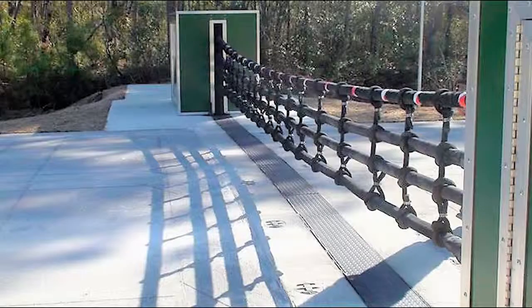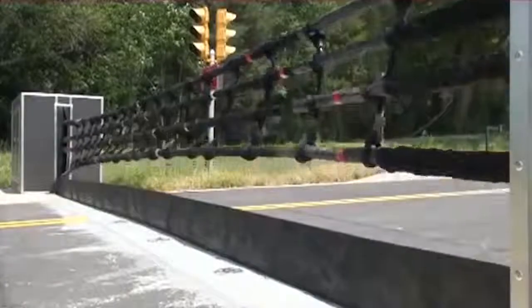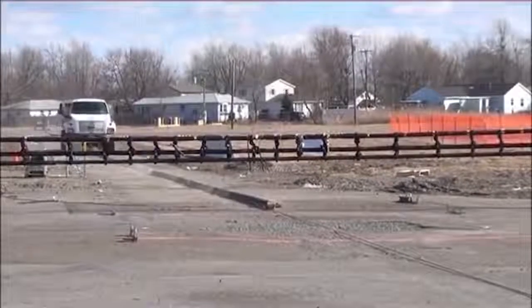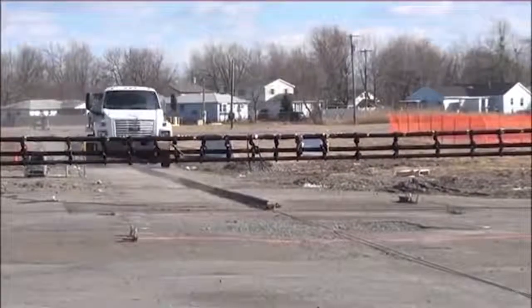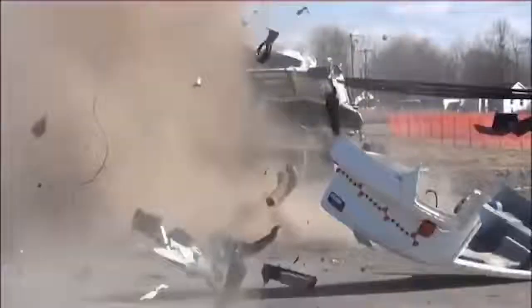While it may be hard to imagine something as seemingly insubstantial as a net stopping a moving vehicle, this net most assuredly can. With its ability to automatically deploy or retract within just 2 seconds, the net barrier has been certified to stop a 15,000-pound vehicle moving at 50 miles per hour. Whoa, that's gotta hurt.